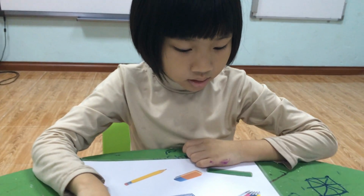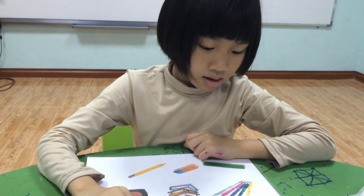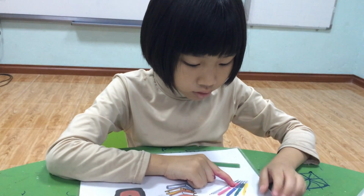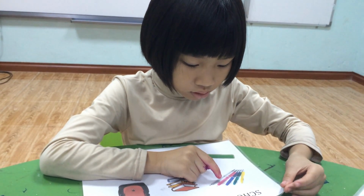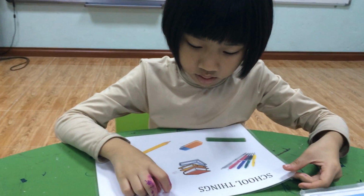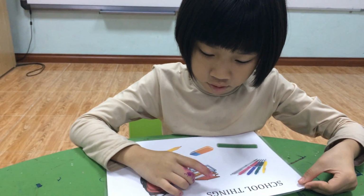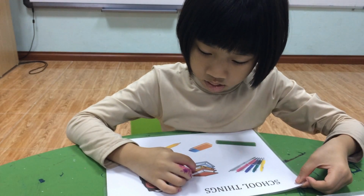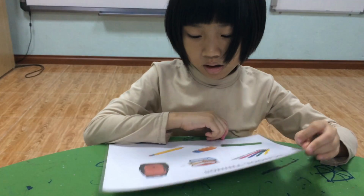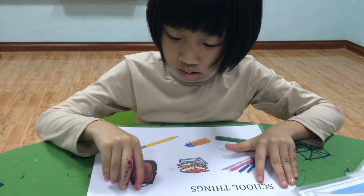I see 5 pens. Yellow, green, purple, pink, and white. I see 3 books. Green and blue.